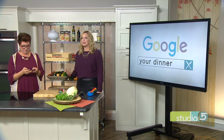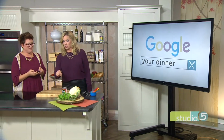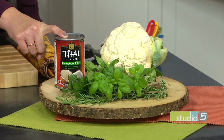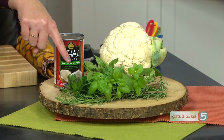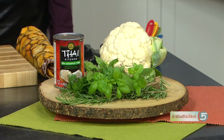We should say Harmon's has stocked our pantry behind us with just the basics that any chef would have on hand at home. And we allowed Wendy 3 rescue ingredients, which are? Okay, so I brought 3 things I use in my kitchen a lot. I brought coconut milk, cauliflower, and fresh herbs. I'm a huge fan of fresh herbs.